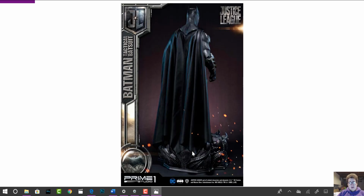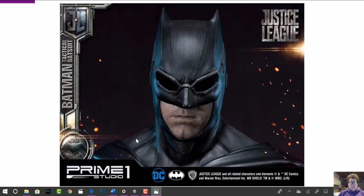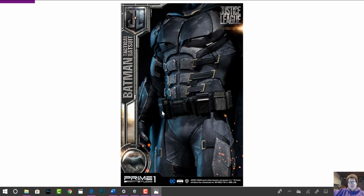here's a look at the side. There's going to be 2 different versions of this statue, the regular, which is what we're looking at now, and then later on in the pictures, they also have a deluxe. But again, this is everything you get in the regular you'll be seeing right now. I'll let you guys know when it changes to the deluxe. Again, I do really like this line.